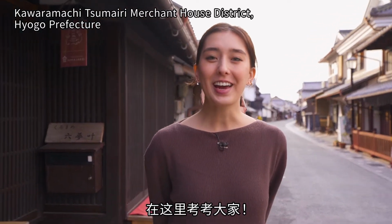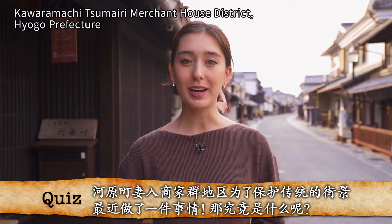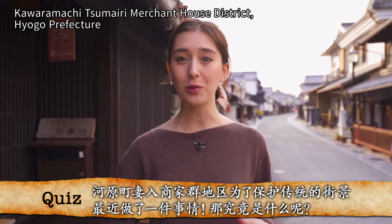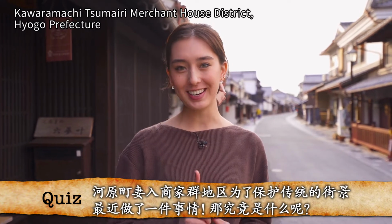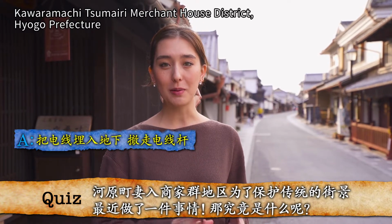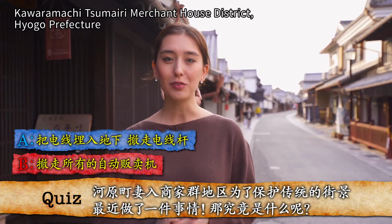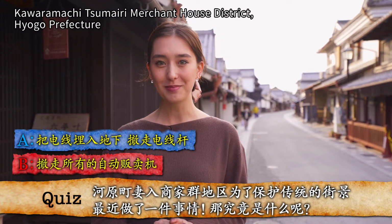Now it's time for a quiz. So recently, something has been done in Kawaramachi Tsumairi Shokagun to maintain this old cityscape. Which one do you think it is? Do you think it is A, removing the utility poles and putting them all underground along the street? Or B, removing all of the vending machines?